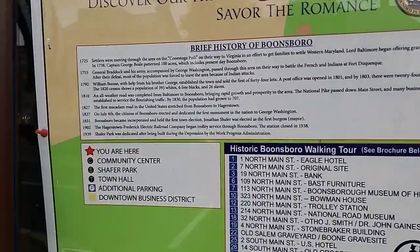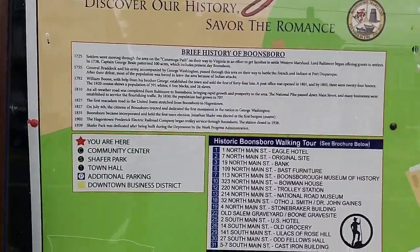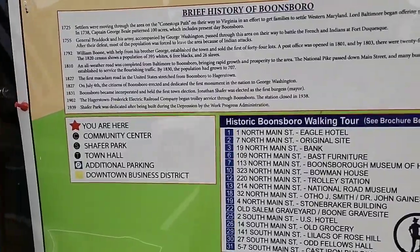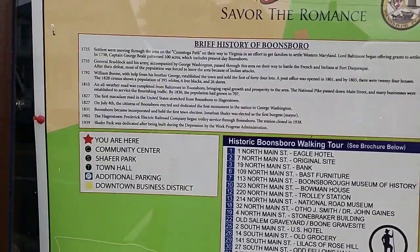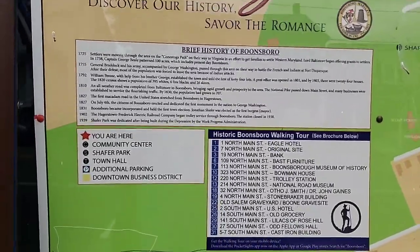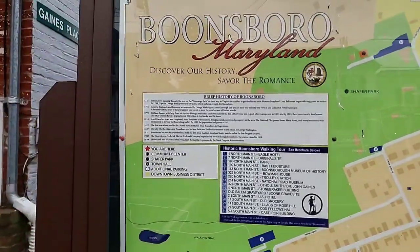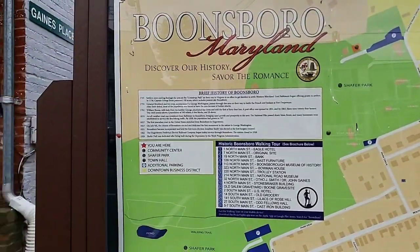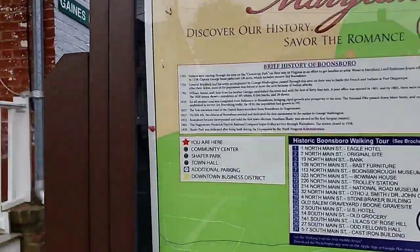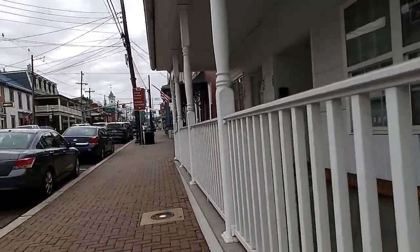1902, the Hagerstown-Frederick Electric Railroad Company began trolley service through Boonsboro, and that was where the trolley museum is now. The station closed in 1939. And in 1939, Schaefer Park was dedicated after being built during the Depression by the Works Progress Administration. So there you go, folks. There's a brief history of Boonsboro, a very historic location. All of Washington County is so historic, so few people talk about it, and we need to fix that. We really do. So, all right, let's keep on walking up here. Let's head up here further.